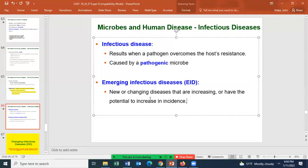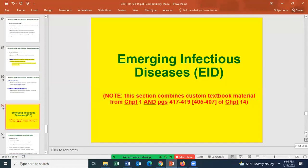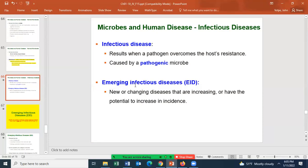And you have to be in very close proximity to the birds to get the disease from the birds. So it looks like for the moment, this is not going to affect people, but that could always change. So far, it hasn't for the last, I don't know, 10 or 15 years. So you need to know the definition of emerging infectious disease: a new or changing disease that is either increasing or has the potential to increase.